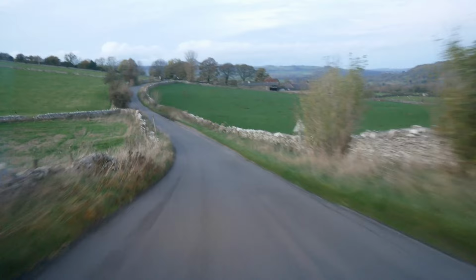Right, basically I've pulled up at the, I think it's the Monsal Way. It's one of the old railway lines with the aqueducts and the tunnels and bits and pieces. We came here a good few years ago when we were camping at one point. If I've got any pictures from that, I'll shove those up on the screen as we're talking.